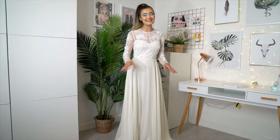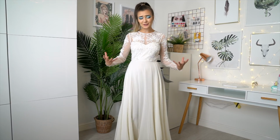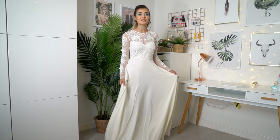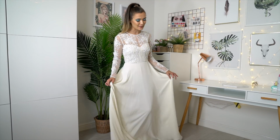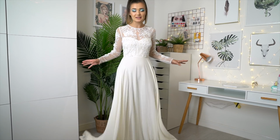Okay, this next one is absolutely gorgeous. Again, I am obsessed with this. I'm gonna have such a hard time finding the style that I actually want for my wedding dress after trying all these, but basically this one is super floaty. As you can see, this is literally like a princess dress but without the poofiness, if you know what I mean. I love how long this dress is. There's literally so much fabric, it just never ends.